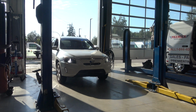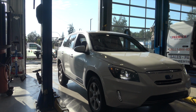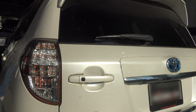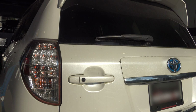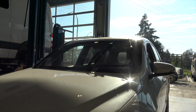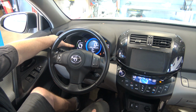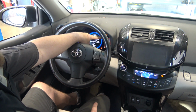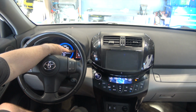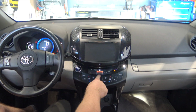As you would with any vehicle, when you first bring it into the shop, begin by having a second person check that the lights and signals are working properly. Check the windshield wipers and washers. Check the driver's information display and note the current predicted vehicle range and state of charge. Note any system warning lights that may be illuminated.